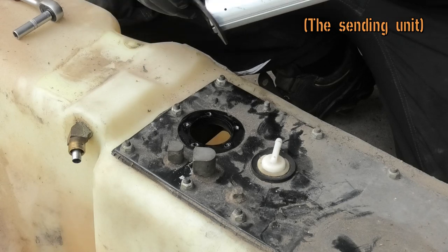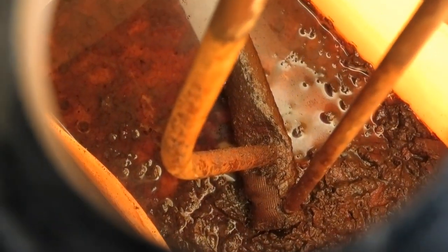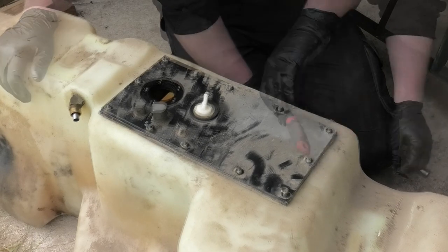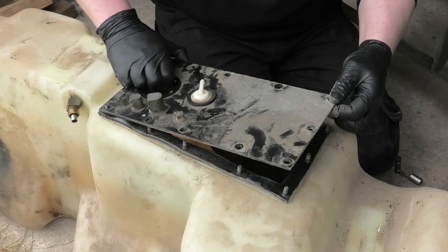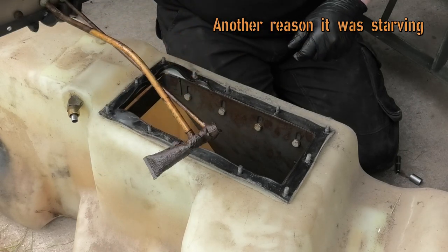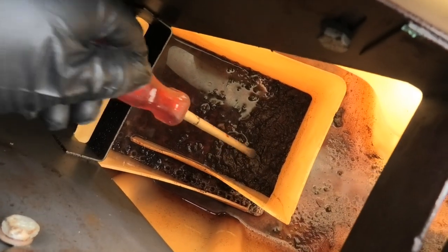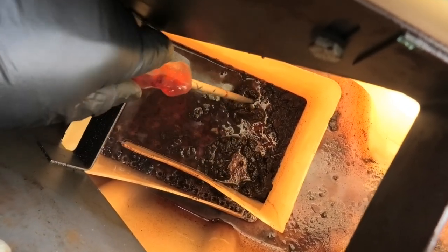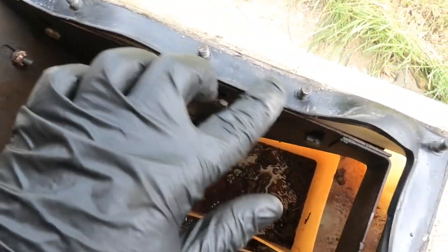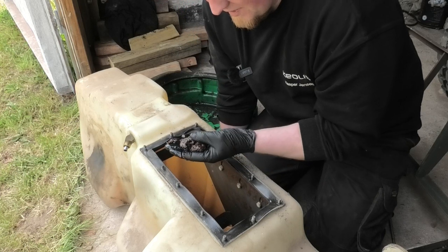Well, at least this looks pretty clean. Check out the sludge that is left in here. Look at that. That's pretty nasty. So now I can really get in here and scoop out all this gunk. Yeah, that is not what you want to find in your tank. And actually, this gasket doesn't look as bad as I thought it would, so I think I can reuse that. Nice. Look at that mud.